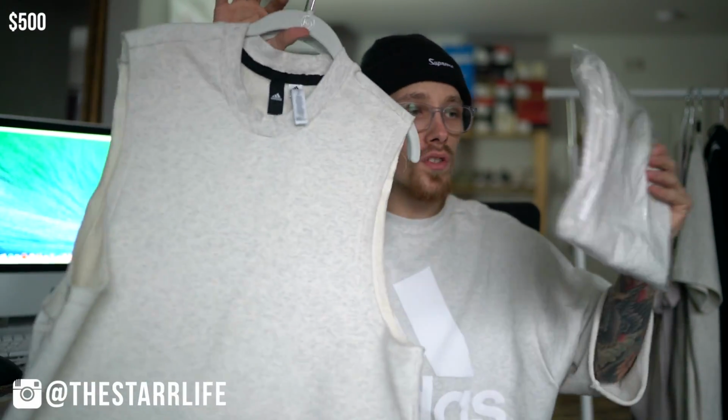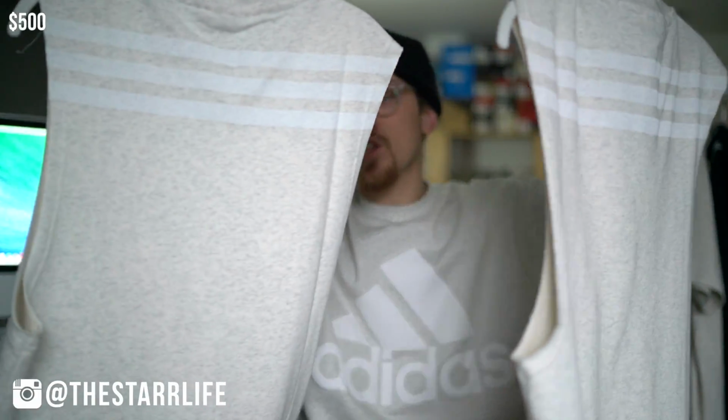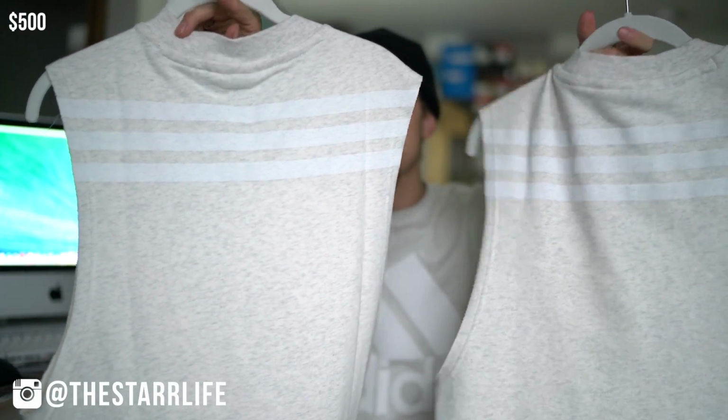So some of the things that I paid full price for, except for 1 I got 15% off, were these muscle tees right here. These muscle tees are super nice. A lot of you guys have asked about them. I got 3 of them, of course. I got a large and 2 mediums. As you can see, you got the 3 white stripes on the back. Super comfortable French terry muscle tees. Now these were 35 bucks a piece, so I ended up paying about $100 for all 3 of them.